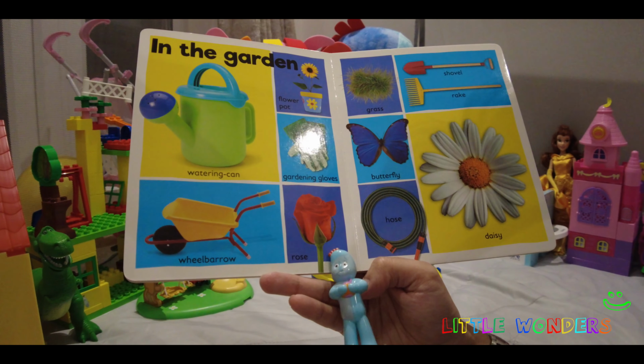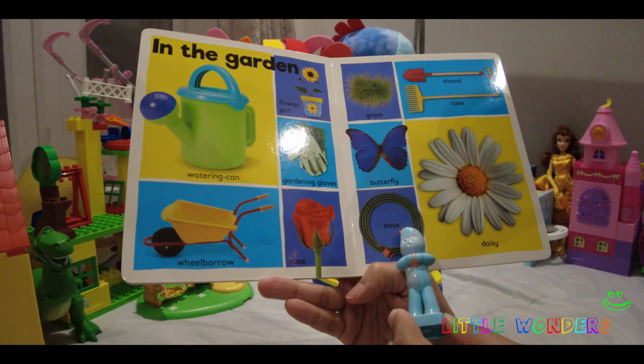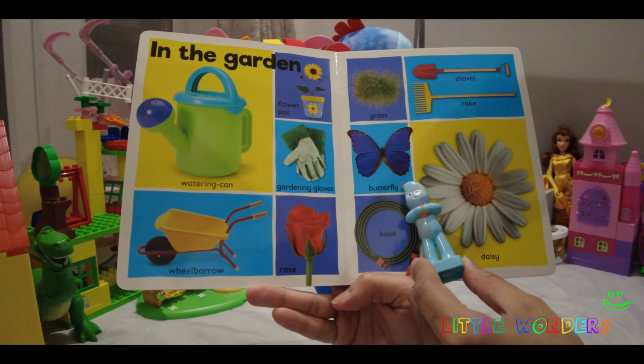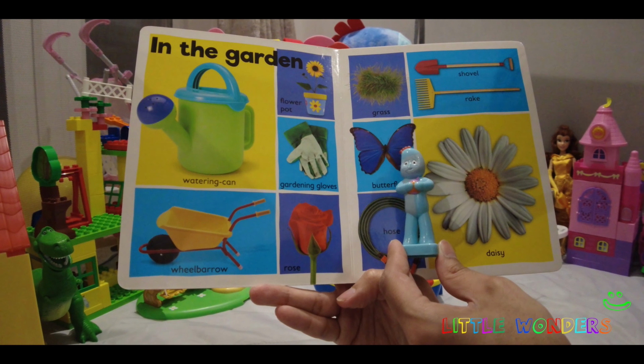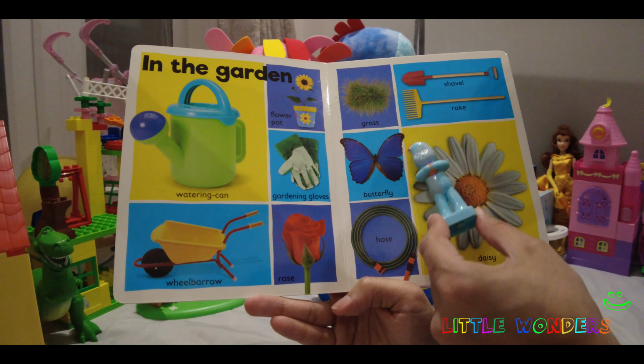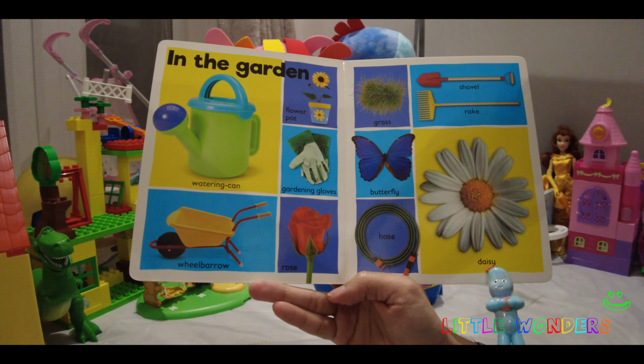But you water the rose with a hose. And across the garden flies a blue butterfly. Butterfly! And Upsy Daisy loves the flower that's named after her. It's called a daisy.